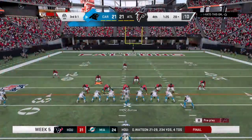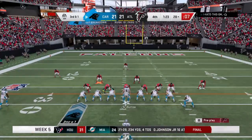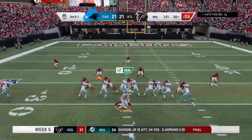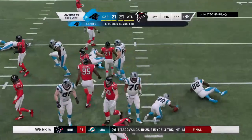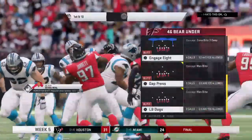A 3-yard pickup on 2nd and 4. Now they'll need to convert here on 3rd and a little more than a yard. They'll try to run for it with Cohen. And he will have the first down, but he winds up taking a pretty good shot that time.